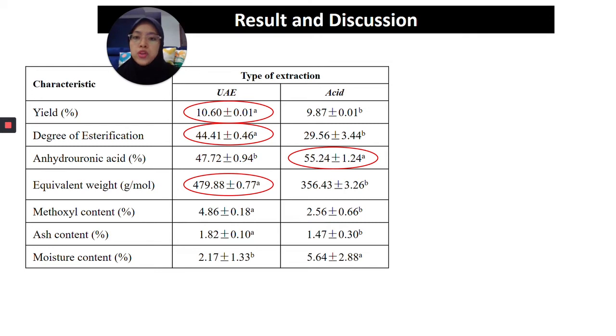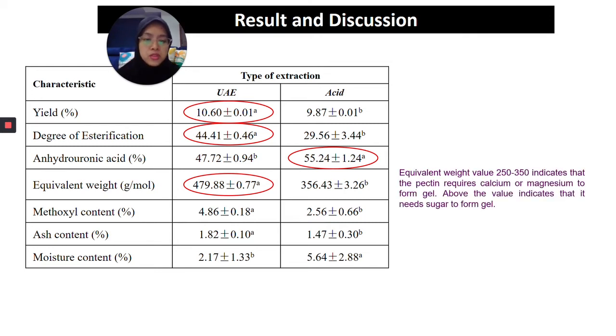And then for the equivalent weight, the value of UAE is 479.88 gram per mole. An equivalent weight value below 350 indicates that the pectin requires calcium or magnesium to form gel. Above that value indicates that it needs sugar to form gel. Remember, I told you during the degree of esterification that it doesn't need sugar, but when we measure the equivalent weight, the value is above 350, so it shows that it requires some amount of sugar to gel.